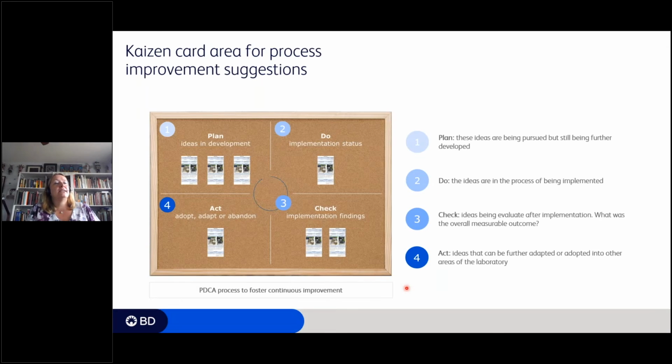So the next area on the board is this Kaizen card area. And you can organize this any way you want, because not everybody goes through a PDCA cycle. Some people apply different methods. So you want to make sure you have posted all the projects that are in development. So ideas that are in development that came out of your action plan that you have to vet a little bit more in order to see how feasible this idea is.